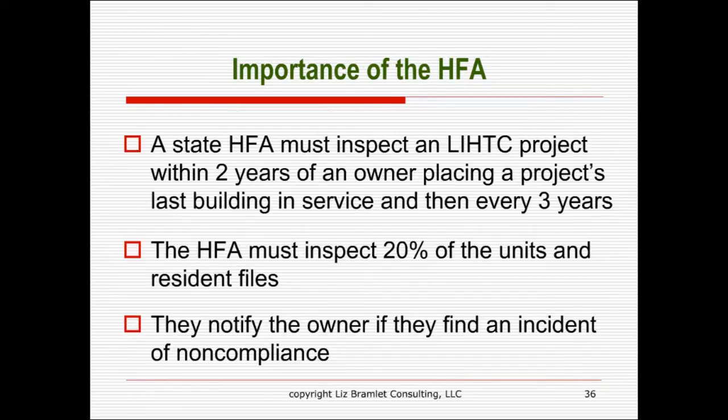Now, your state housing finance agency carries the responsibility of monitoring your projects for compliance. And they have to come out the first time within 2 years of you placing a project's last building into service, and then they have to come out again at least every 3 years. And every time they come, they must inspect at least 20% of your units and your resident files. And they notify you if they find an incidence of noncompliance.